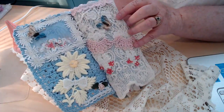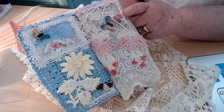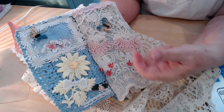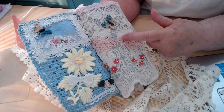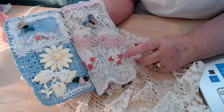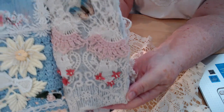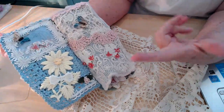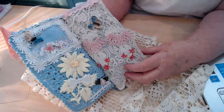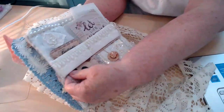Okay, on this page, I layered up some doily pieces, and this is one of those pieces of an outfit that I took apart, and it looks kind of spidery. And then I put part of a doily down here, which is supposed to look like flowers. Another piece of the doily is hanging down. And then I did some tiny little paper flowers, and they're hanging from that. So it's supposed to look like forget-me-nots or something. Anyway, use your imagination. I haven't done this for a long time.